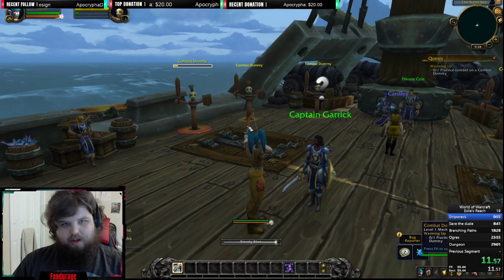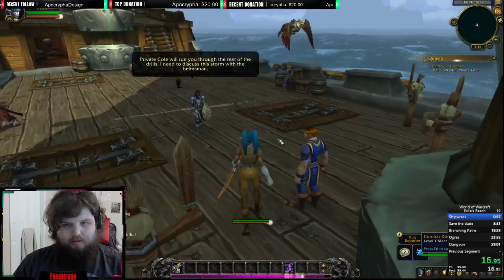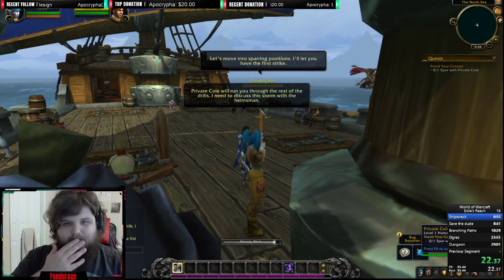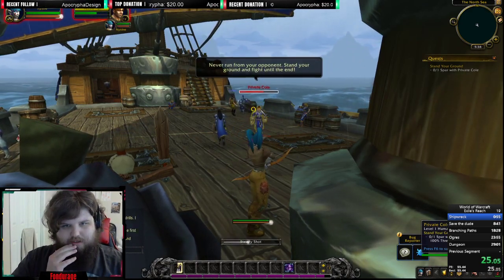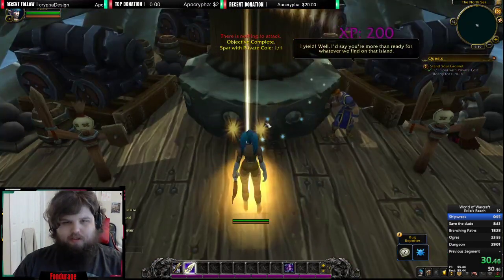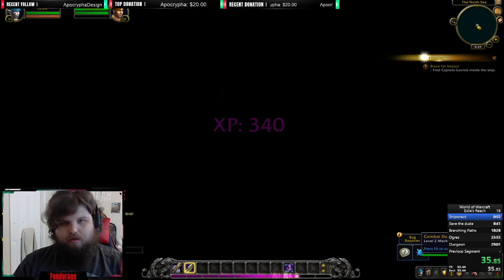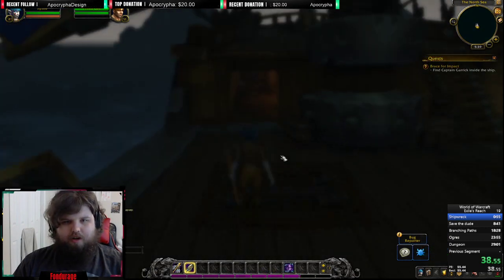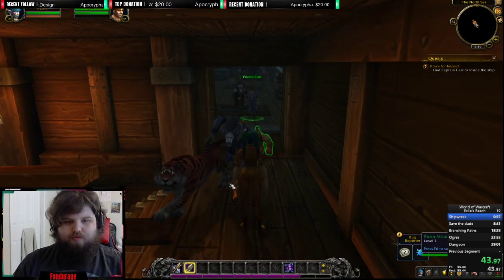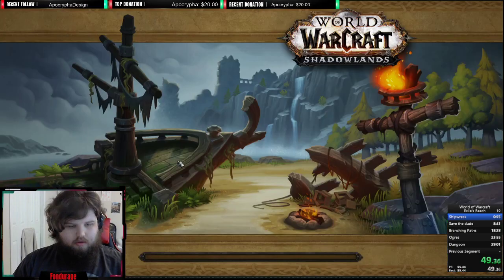So the main benefit of Hunter is you can attack from a range, and it's one of the only classes with range auto attack, which is also really nice. Arcane Shot also does a lot of damage for what it is. We run blind for a couple seconds, but it's fine. Okay, and let's go.